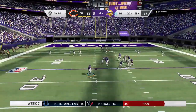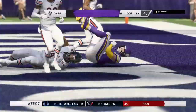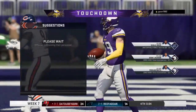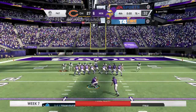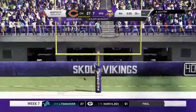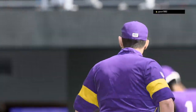One last shot now for Cousins. This is caught, and he'll get into the end zone. Touchdown, Minnesota. Adam Thielen, his 3rd touchdown now on the year. And the Vikings are able to cut into that deficit. The extra point is good, but it only impacts the final score as this game comes to a close.